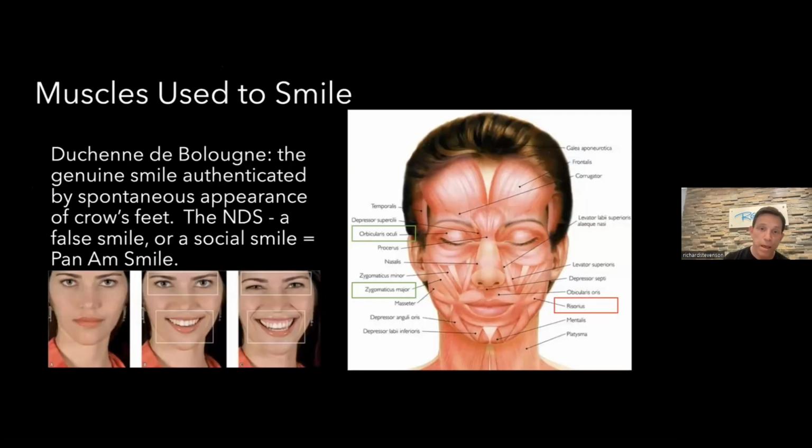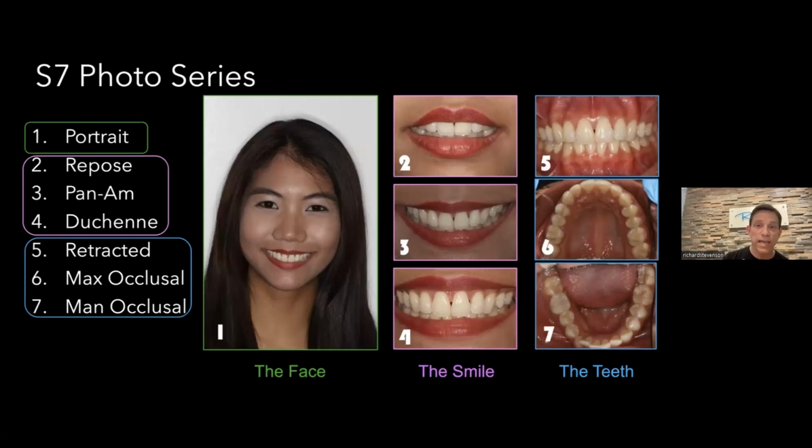Okay. And we have to understand that patients have different smiles. And the smile you see there in the middle is really not a face smile. The one on the right is your true smile. So if you're basing all your decisions aesthetically on the middle smile, you're missing out on the reality of what smiles really do. So we want to take a look and make sure we get a Duchenne smile when we do these.